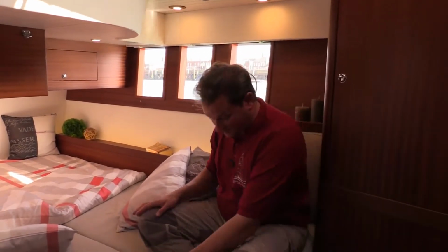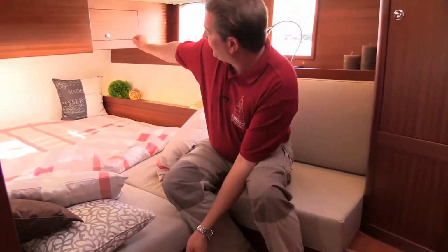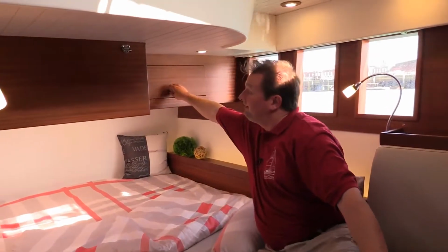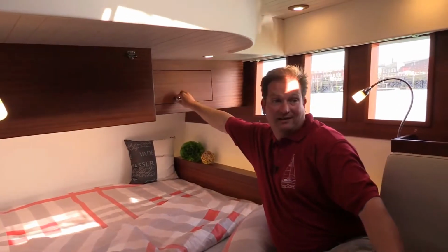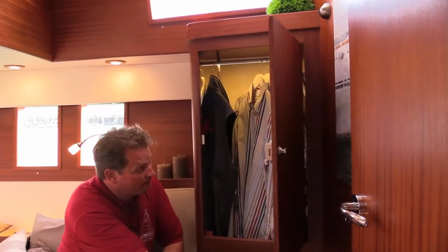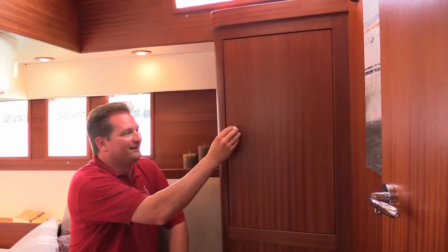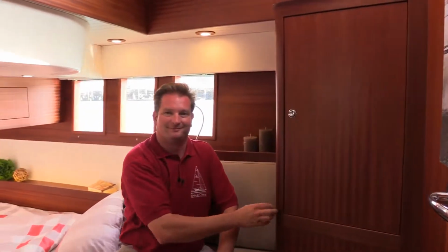You've got storage here as well, so very, very deep drawer down here, a very big locker up here, and as well a nice cupboard. Cupboards on our boats switch the light on itself if you open the door, and the light of course goes out again if you close it again.